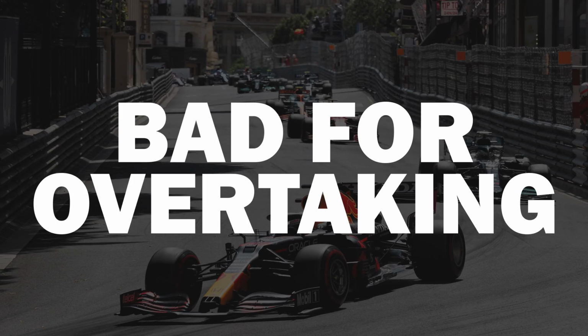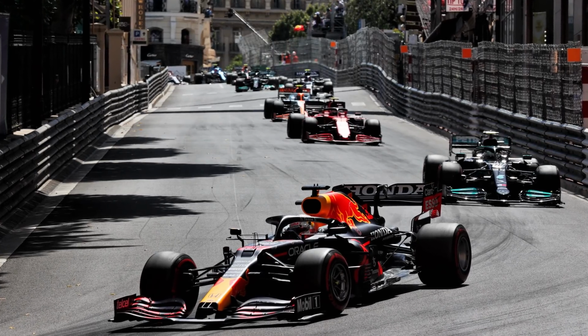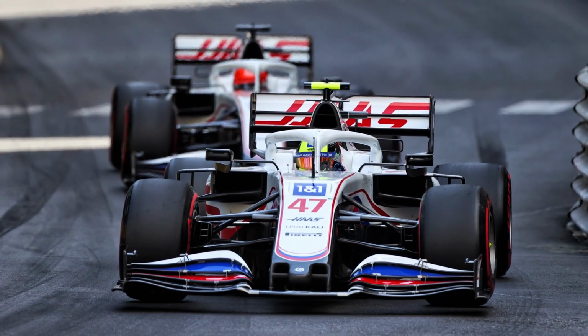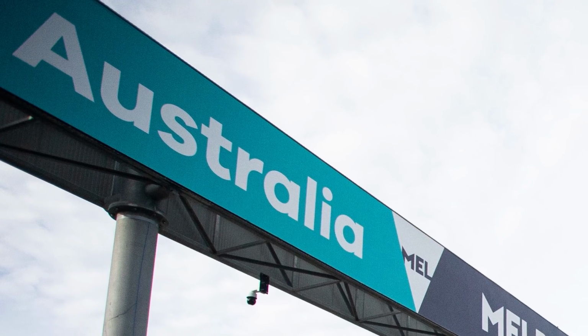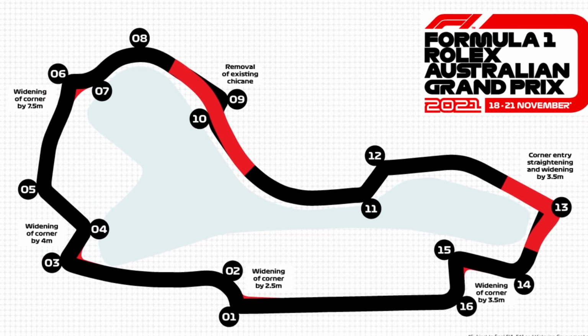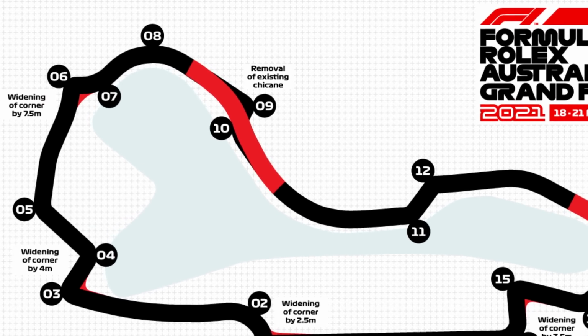Bad for overtaking. The biggest sin an F1 track could commit is a lack of opportunities to pass other cars, and this year's Monaco Grand Prix was the worst example of it. In 78 laps, there was only one overtake when Mick Schumacher passed his Haas teammate Nikita Mazepin on the opening lap. Thankfully, Albert Park have realised the issues their circuit has with overtaking, and while we wait for its return, turns 9 and 10 are being removed completely and replaced with a fast-flowing run onto Lakeside Drive.